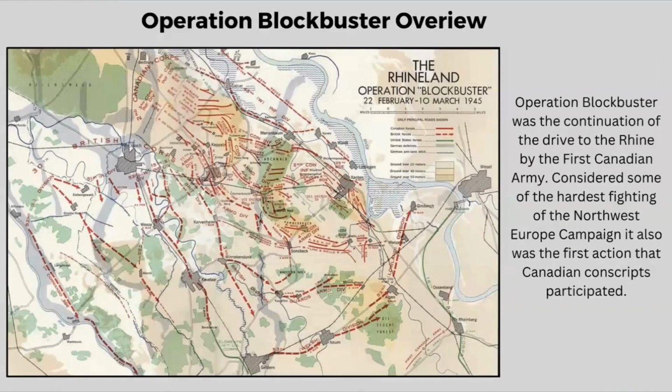So, Operation Blockbuster overview. This is the main map from the official history, and they actually give the dates of 22 Feb to 10 March because there's some cleanup actions between Operation Veritable and Operation Blockbuster. Operation Blockbuster is really the continuation of the drive to the Rhine by the 1st Canadian Army, and is also considered some of the hardest fighting in the Northwest European campaign. And that's from the participants themselves. If you read any actions or any history on it, this battle is really quite a brutal fight.